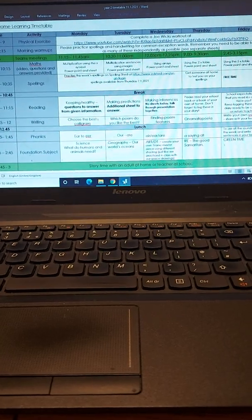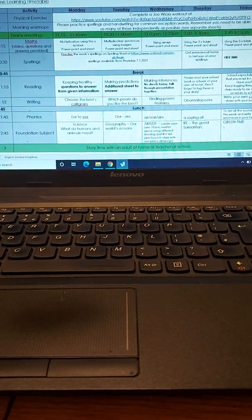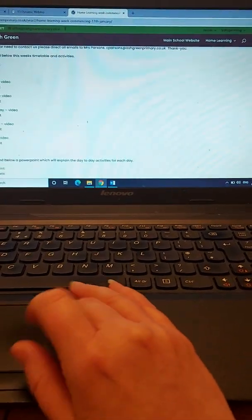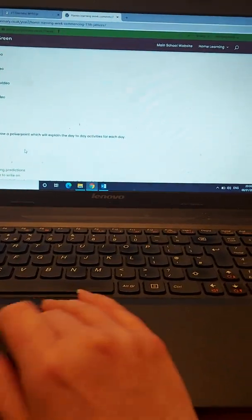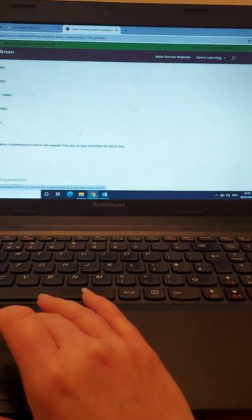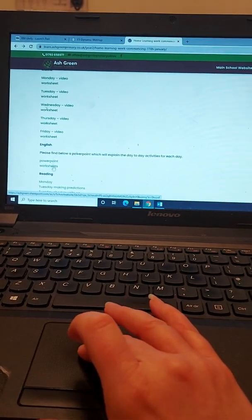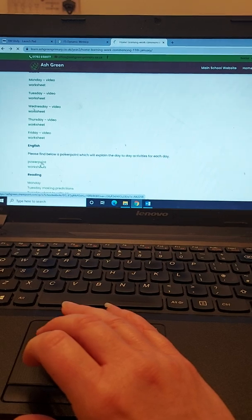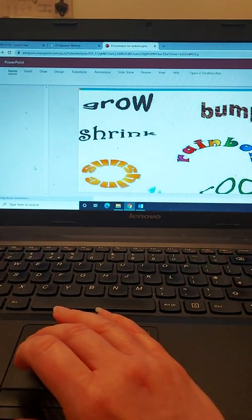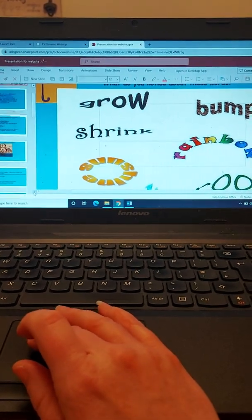Now for writing this week, we are moving on and we're looking at poems. We're looking at calligrams. There is, this week on the website, a PowerPoint which should take you through all the day-to-day activities, and then there are some worksheets to go with it. So just by clicking on your PowerPoint, it should come up with all the bits and pieces that you need to do. And that's hopefully in a day-to-day guide.